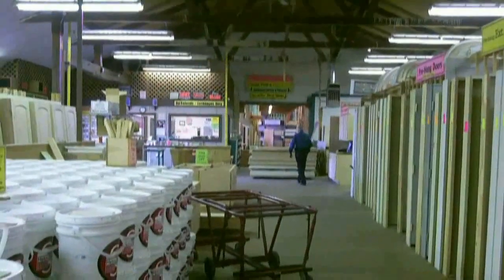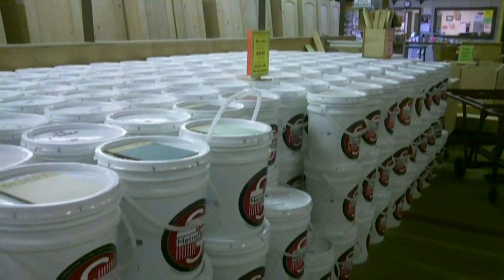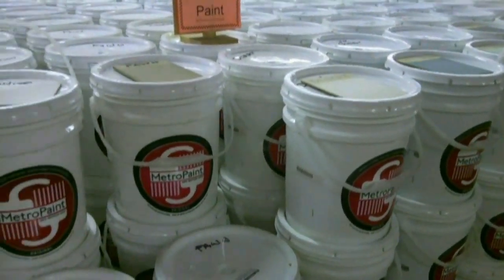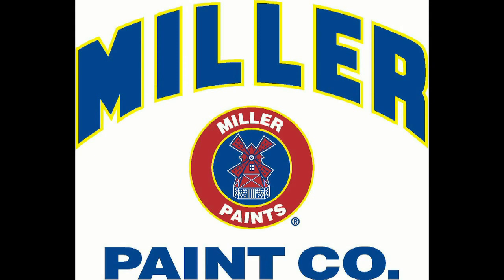a building place out in White City, Oregon, a builder's discount. So I knew that they had reduced prices out there, so I went out to take a look at their paint. They had a lovely selection of paint. It is Metro paint, and $50, and I bought myself a 5 gallon container of this lovely latex paint.